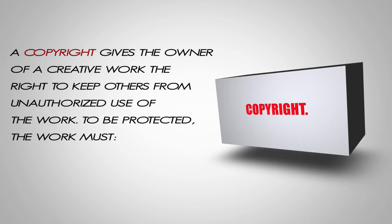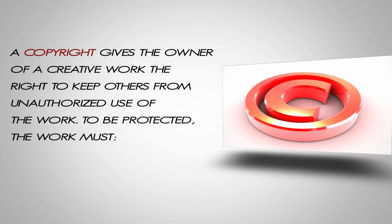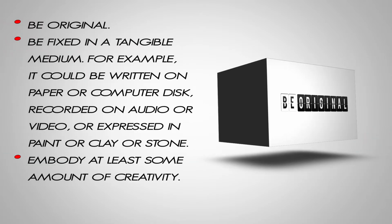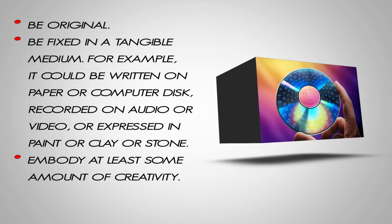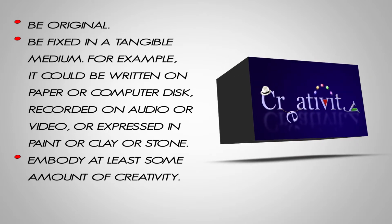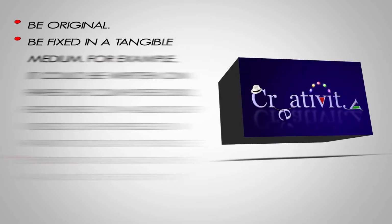A copyright gives the owner of a creative work the right to keep others from unauthorized use of the work. To be protected, the work must be original, be fixed in a tangible medium. For example, it could be written on paper or computer disc, recorded on audio or video, or expressed in paint or clay or stone. And embody at least some amount of creativity.